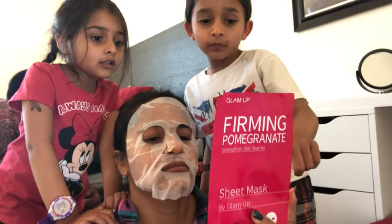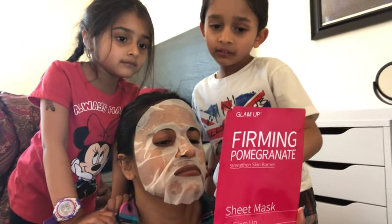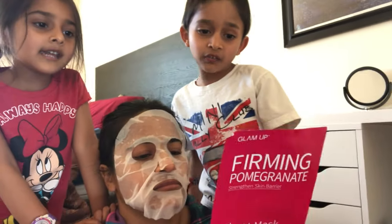First you put the powder on your face. And then you press it on your face. And then take it out and then you look white color. And you look very scary.